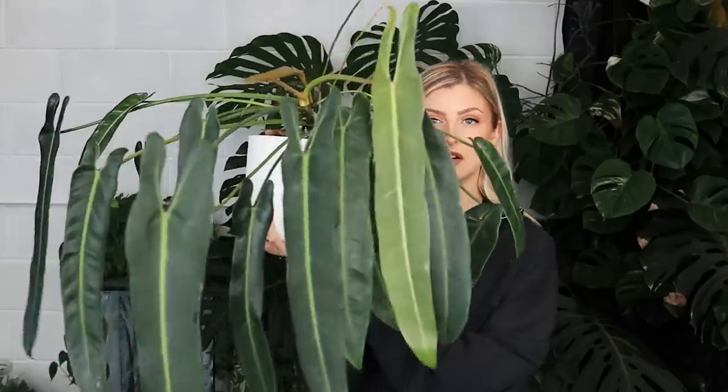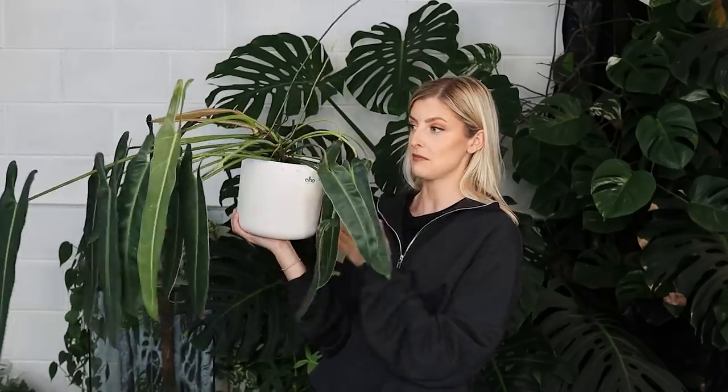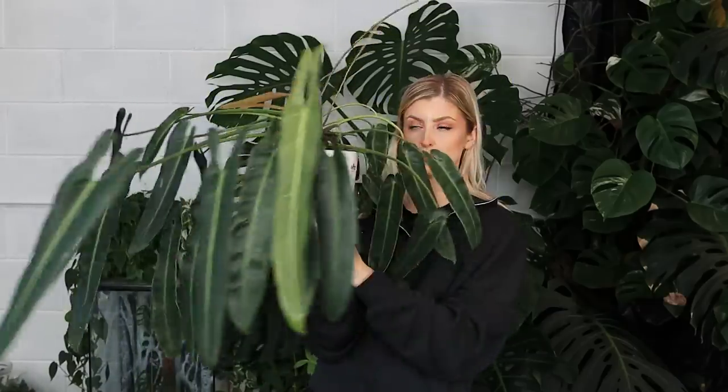But that's a little update on him. And honestly, I will love him till the end of time. He's gorgeous. I do need to do a repot with him. So at some point you might see me repot him. It will be scary because I don't like to disturb this guy. But I think enough is enough. And I think I'm going to have to do something soon because he's going to start hanging. And I would like him to at least grow up like a baby pole. So let me know how you would plant this.